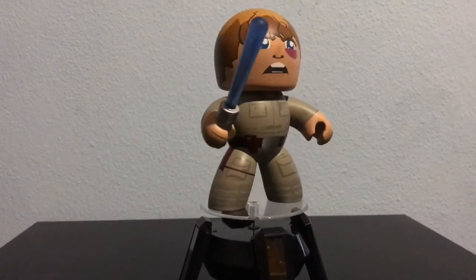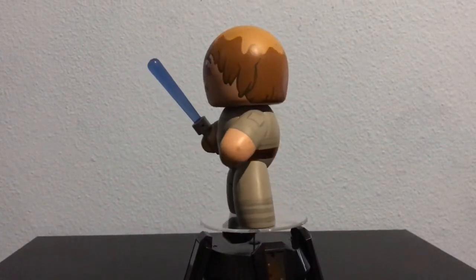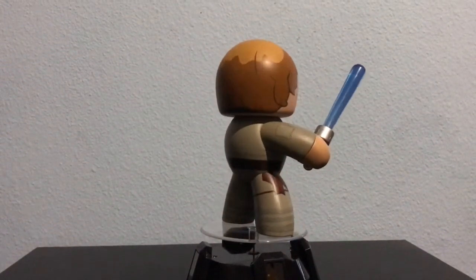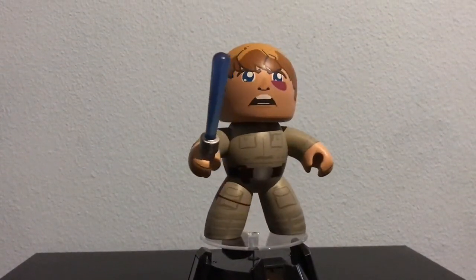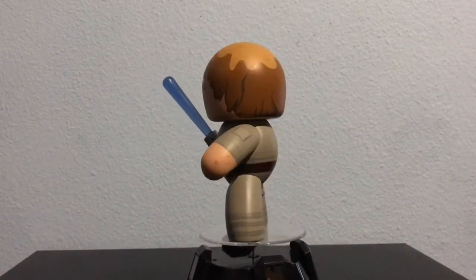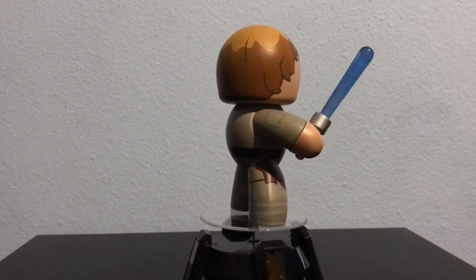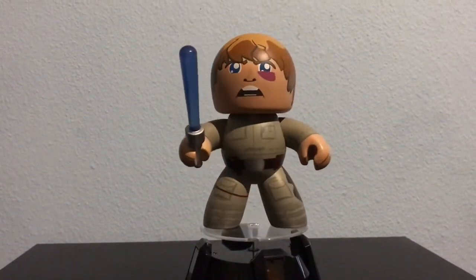Next up is a 2008 Mighty Mugs Empire Strikes Back Luke Skywalker. There were multiple Mighty Mugs for this certain Luke Skywalker Mighty Mug. There's one just normal, no black eye. Doesn't look like he's gotten the beat down from Darth Vader yet. This one is, I guess you can say, maybe a variant of that line. This one is the bruised, beat up looking Luke. This one is more of the Luke who just found out that Vader was his father.